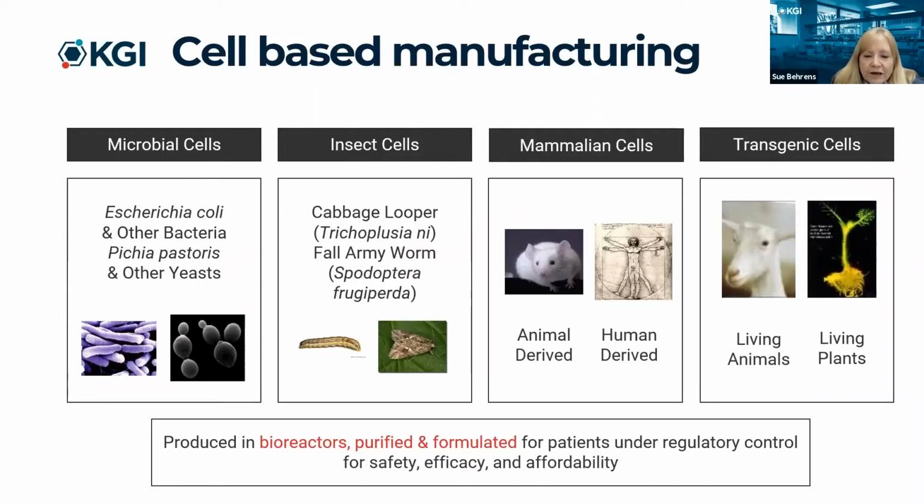And so we leverage the machinery inside of cells that do this all the time. So cells know how to make proteins, cells know how to make viral particles, cells know how to make other cells. So we leverage the cells that are already out there, and we teach them by giving them the DNA for the material we want to make. Or even in the case of transgenic animals, we actually are using plants and animals to make those materials.